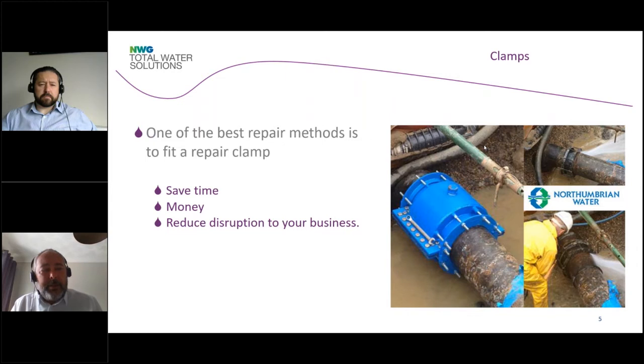Here in the picture you can see Northumbrian Water fitting a large diameter encapsulation clamp. This method is used when an original clamp has failed or a joint has an unrepairable leak, so it's really difficult to cut out. It'll save a lot of time and money to use this clamp, so that's one of the repair methods that we carry out. The encapsulation clamp will do what it says on the tin.